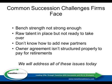And then finally, a really large challenge for a lot of firms is that the owner agreement they have in place, they believe it will not work when it comes to buying out retiring partners. Oftentimes, the agreement might be too rich, or the partners who are going to be left behind are not comfortable that they'll be able to afford it for whatever reason. They just never thought it through.